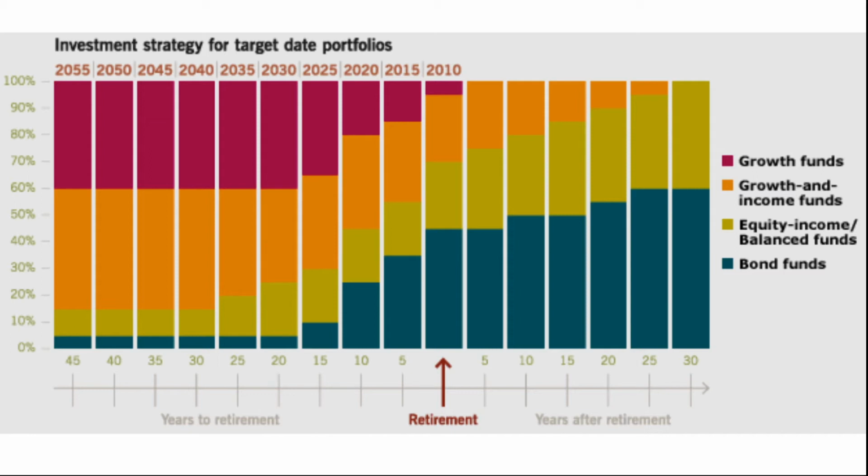But the popularity also owes to the relative ease of ownership, right? Because they're really just hands-off investments that offer a decent, diversified portfolio of building blocks with professionally managed allocations and automatic adjustments. So, you might be asking yourself, well, what should I look for in these funds?